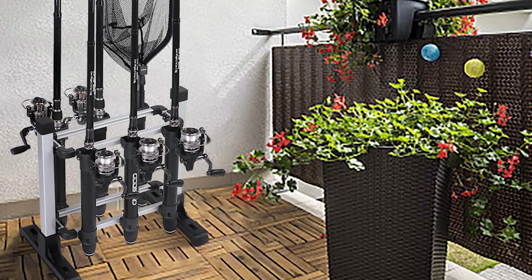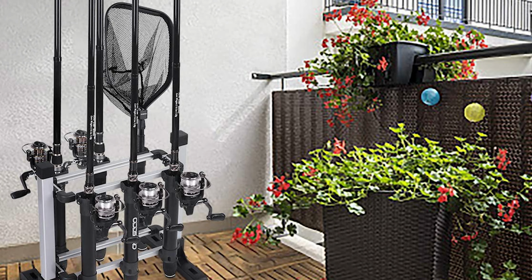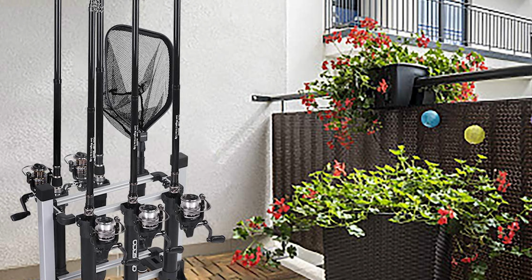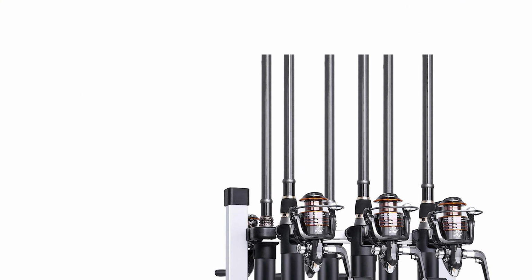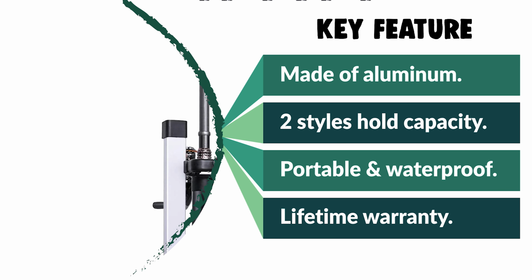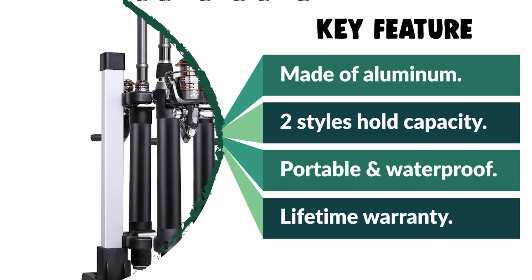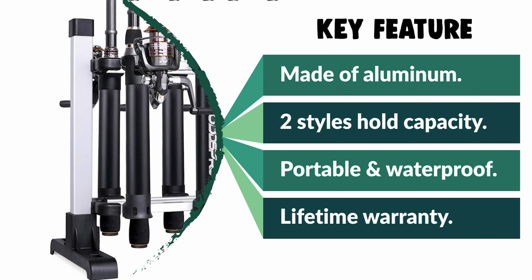Two styles hold 6 or 18 rods capacity for freshwater fishing rods and combos. Designed in classic silver, it blends in seamlessly with any decoration. Even outdoors, this fishing rod holder blends in perfectly with different scenes. This rod holder provides a lifetime warranty.